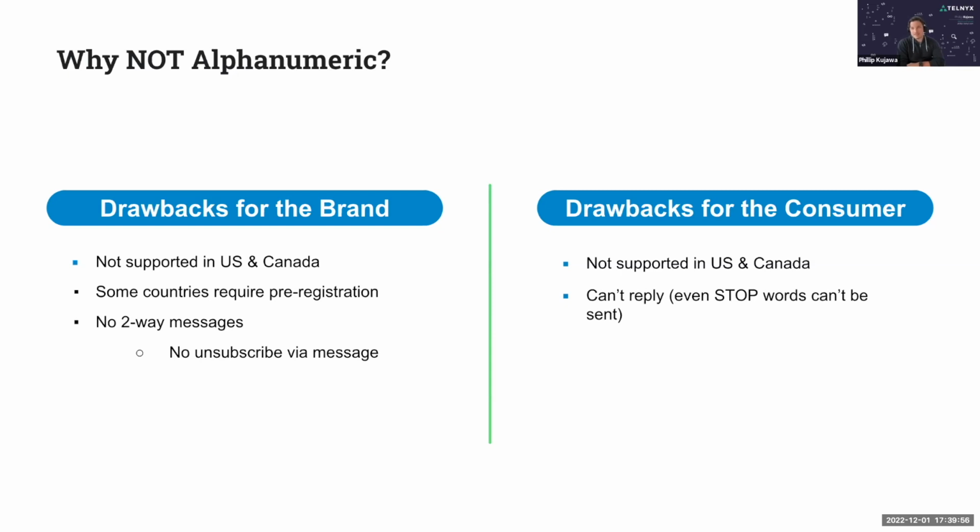Simon, next slide. Before that, I actually have a very relevant question that's just come in. See if you can do this one. So an alphanumeric can be sent from Australia. Will it be delivered in the US? No, it won't be delivered to the US.